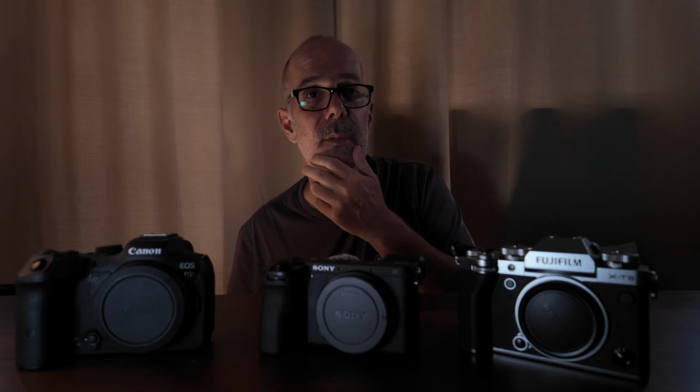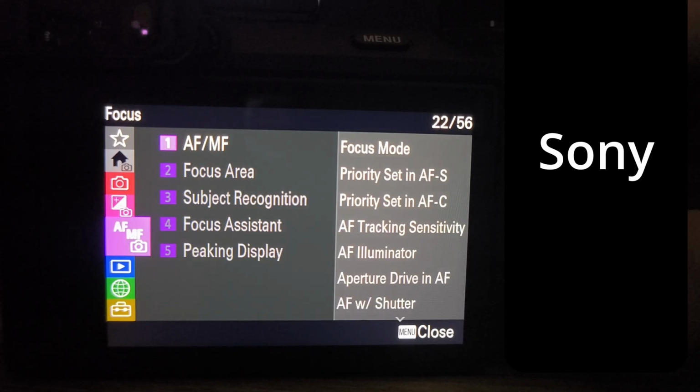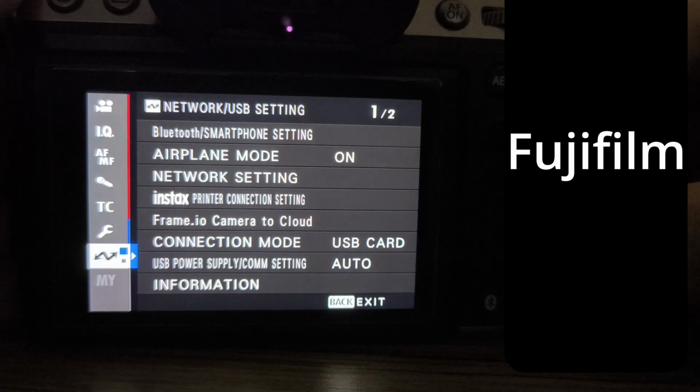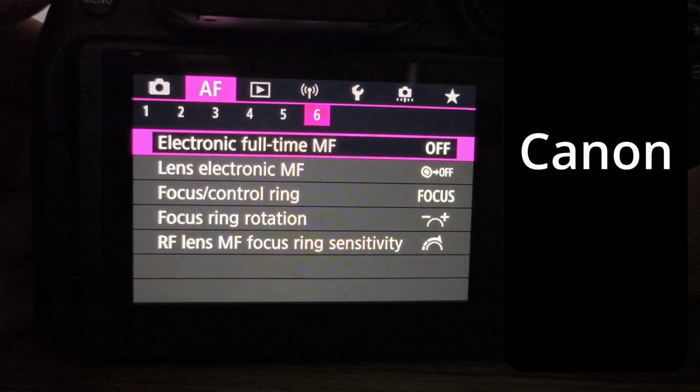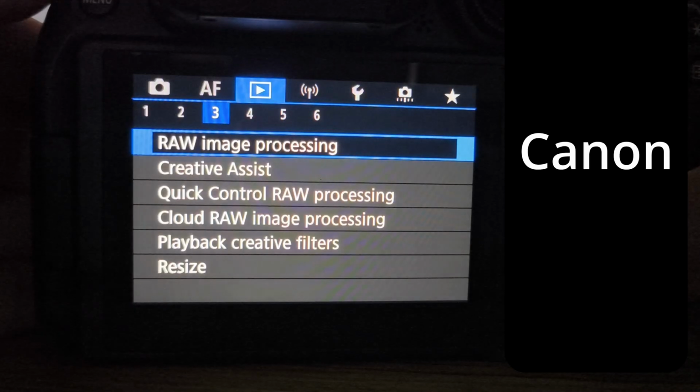They all can do time lapses, they all can record in log format. That's the format you want to use if you like to color grade your footage in post, and they all can do bracketing and probably a lot of things that I forget. What else? The menus, the navigation inside the menus. I would say you get used to it eventually, not a big deal. But I think the way Canon presents its menu is a bit better and cleaner.